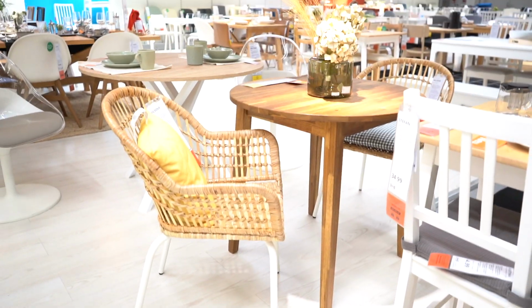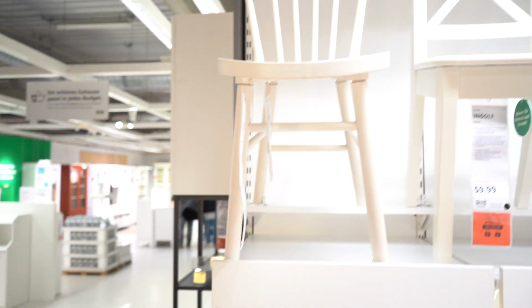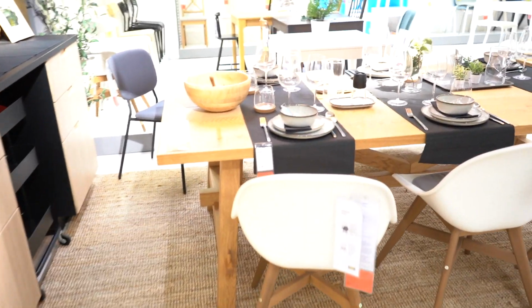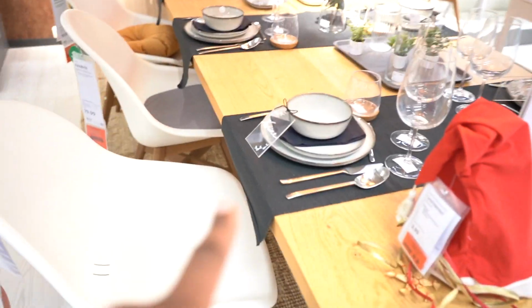Let's check out the chairs. I like this one. Spindle back, you know, for a traditional look, that would work well. They have a large variety of chairs in different styles, Scandinavian, modern, traditional. I loved this setup, I really did. I might just try it on my next dinner party. I'll keep you guys posted how it goes.